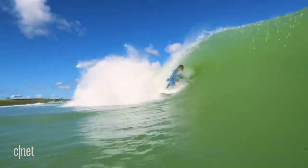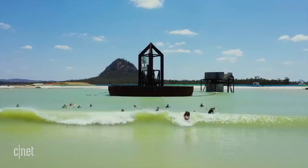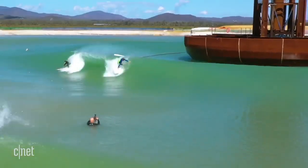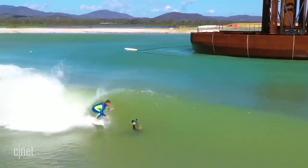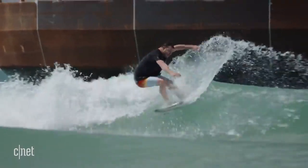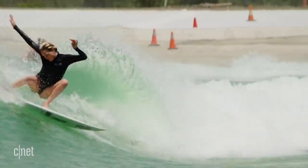So why would you have artificial waves? It's really that ability to duplicate perfection over and over. It allows an environment where you can practice a lot more consistently, a lot more regularly, and just get more wave time. So in the ocean, you have to have the right conditions, and you have to be there at the right time, and then you have to basically battle others to get the waves anyway, and you can't do it at night. So the time that you'll get standing on a board and practicing maneuvers is incredibly accelerated compared to the ocean.